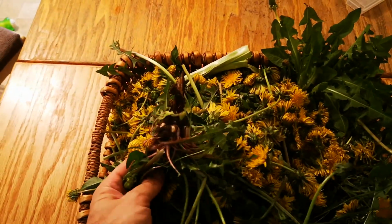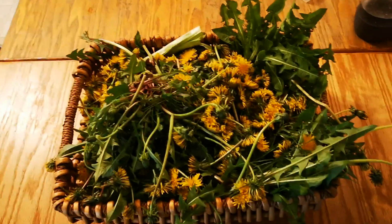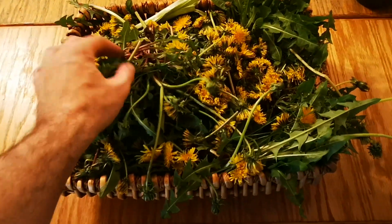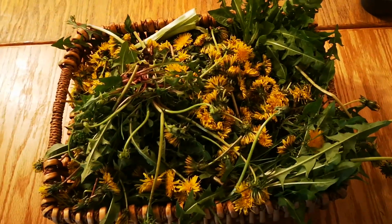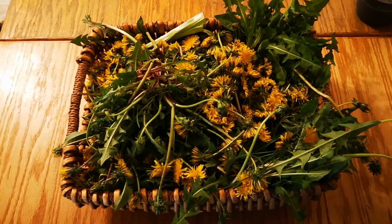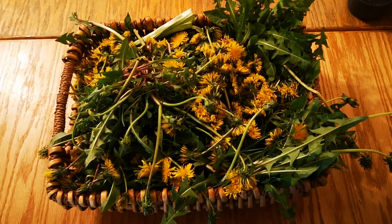So the tap root goes down way far in the ground, and as I said, it doesn't compete with other plants, generally speaking, for nutrients, and it brings up a lot of those nutrients through the soil, through that tap root. And when the plant dies away, all those nutrients go back into the ground and can be absorbed by other plants or trees. So I love this plant. This is an awesome, awesome plant. And in terms of wild edibles, it's ubiquitous. So, take advantage of that.